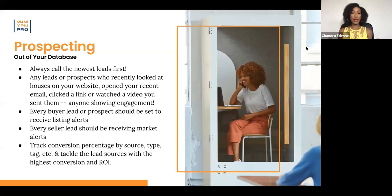There are strategic ways of knowing who you should contact first. The newest leads, especially if you are paying for leads, should always be contacted first. Any lead or prospect who recently looked at houses on your website, or, let's say you don't even have an IDX feed on your website, but you have them set up on the MLS and Matrix, anybody who's active on there, these are people you should be touching. These are hot people. These are people who are actually looking at property.